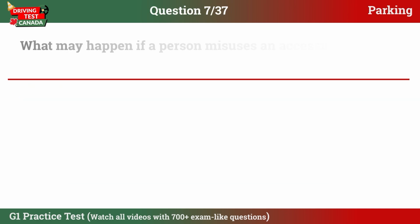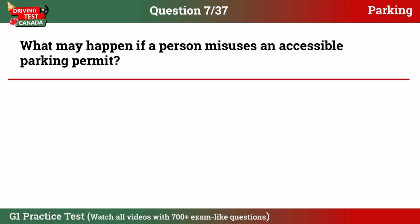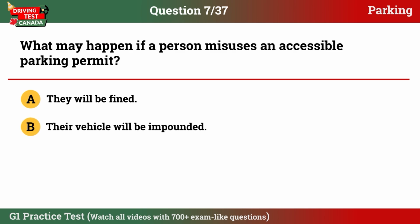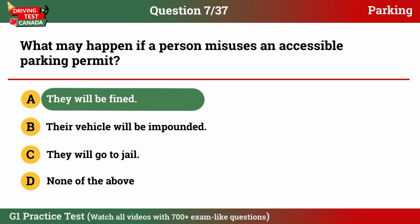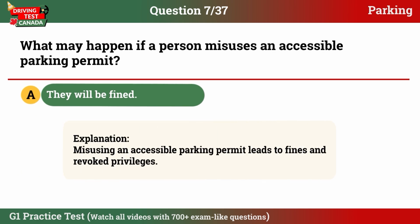Question 7. What may happen if a person misuses an accessible parking permit? A. They will be fined. B. Their vehicle will be impounded. C. They will go to jail. D. None of the above. The correct answer is A. They will be fined. Explanation. Misusing an accessible parking permit leads to fines and revoked privileges.